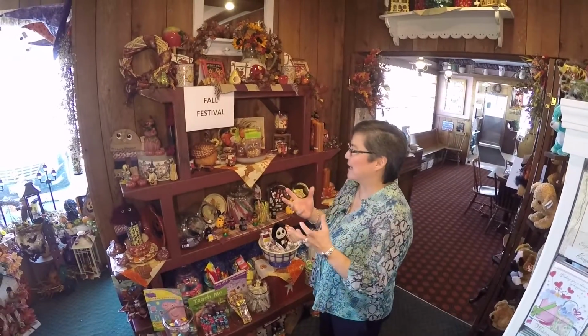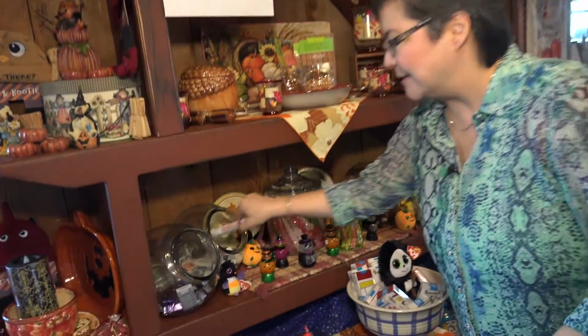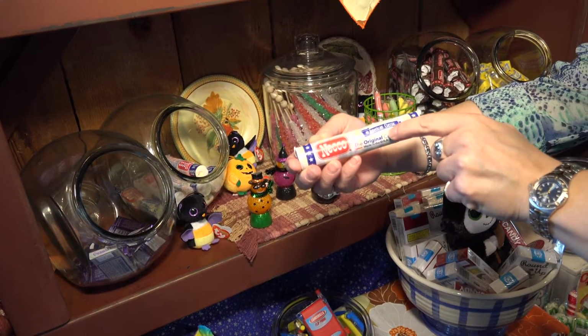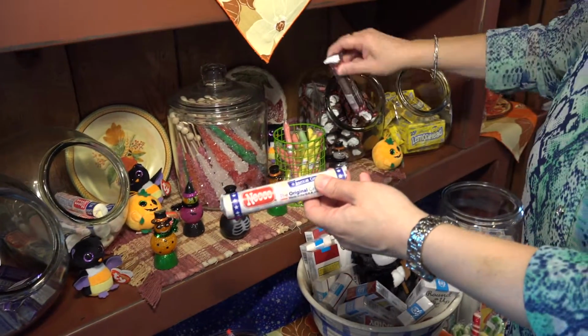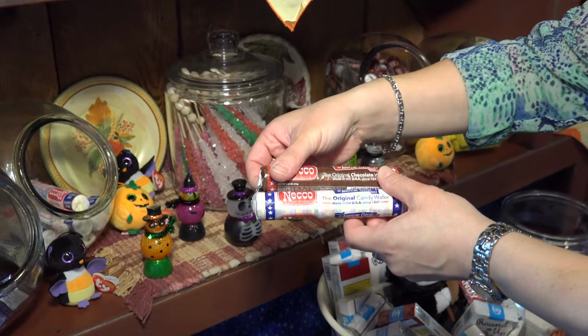Speaking of goodies, I love how you're greeted at this point also with classic candy. This is like the stuff that candy legends are made of. You've got the great Necco Wafer, truly an American classic. And check this out. Who knew that there was a chocolate version? Actually, Bro and I were not even aware.